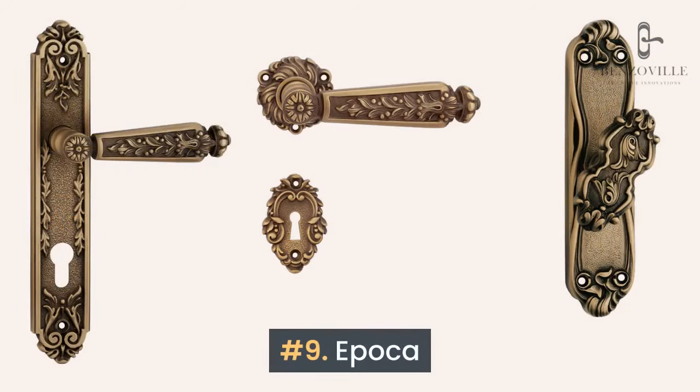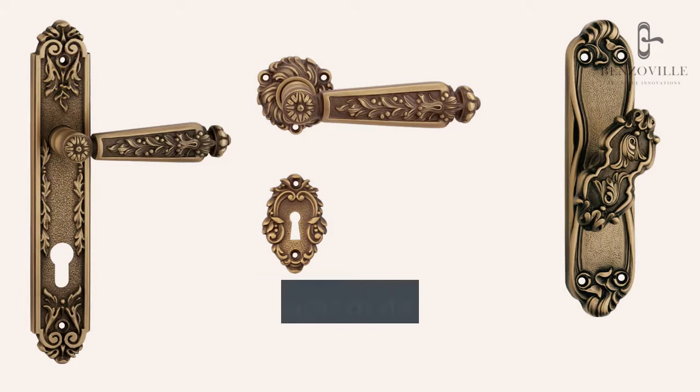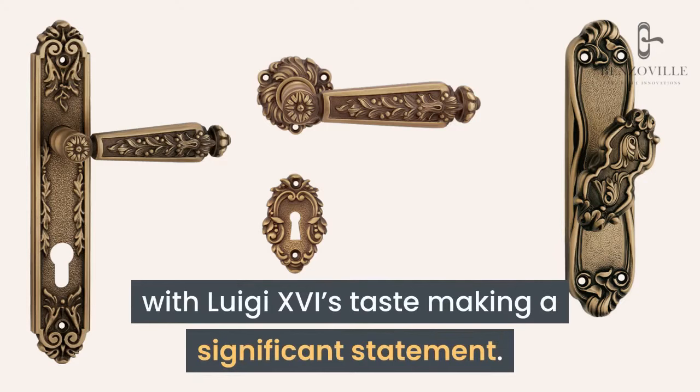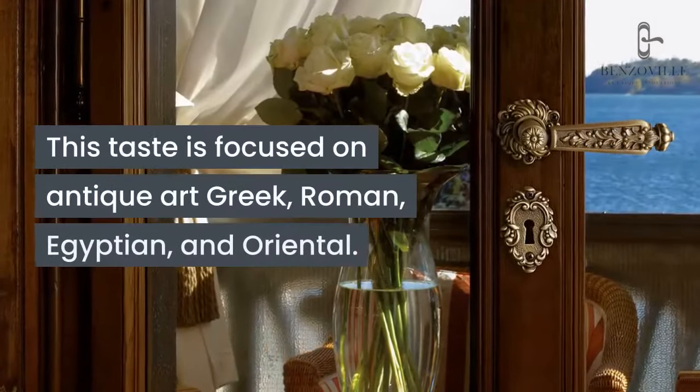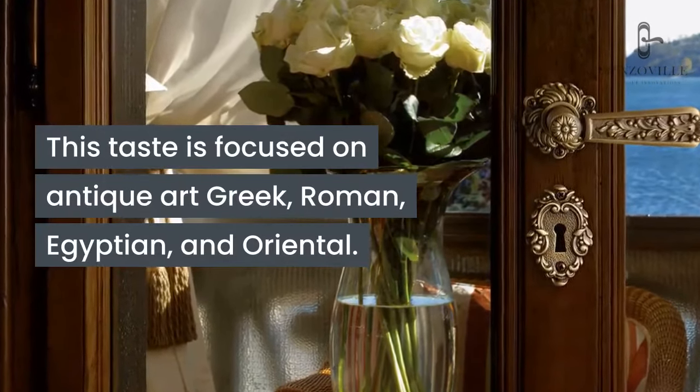9. Epoca. Characteristics of the Palace of Versailles are observed in the magical designs of Epoca's collection of door handles, with Luigi XVI's taste making a significant statement. This taste is focused on antique art: Greek, Roman, Egyptian, and Oriental.